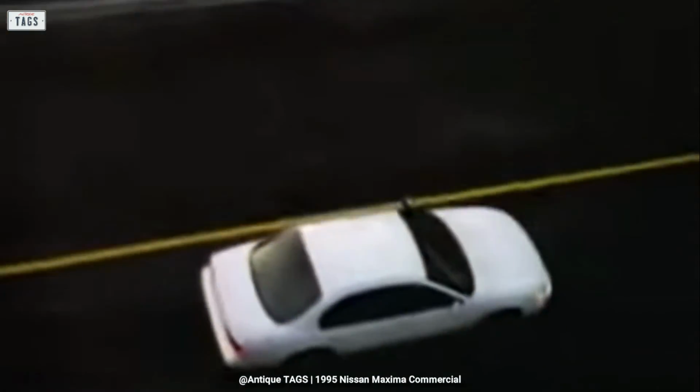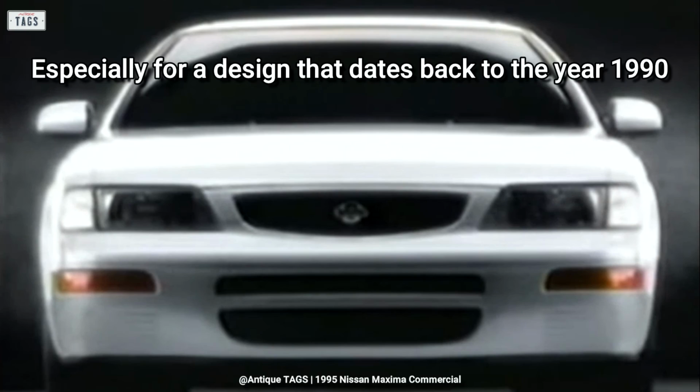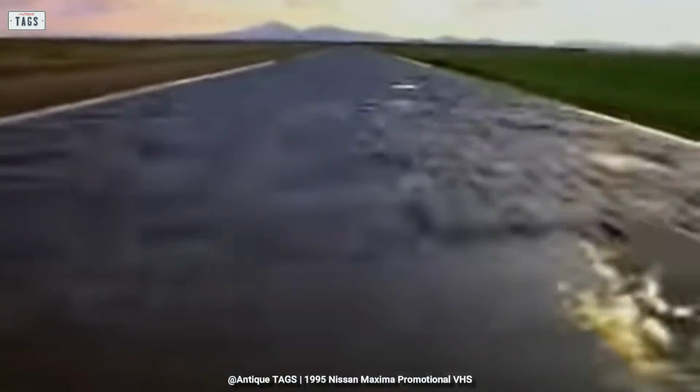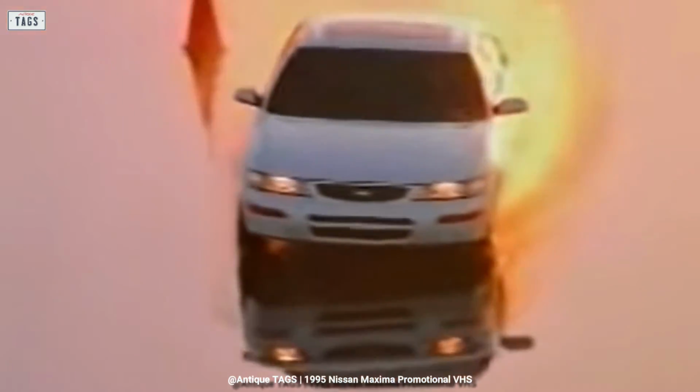From a design standpoint, I think these 4th generation cars still look great, even by today's standards, inside and out, especially for a design that dates back to the year 1990. Maximas from the 90s have a reputation of being reliable, well crafted, and solidly built. This was, and still is, one of my favorite sedans from the 90s.